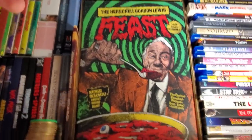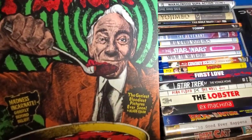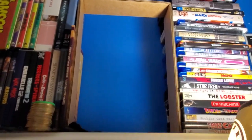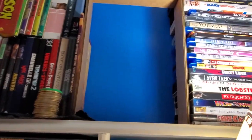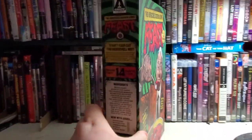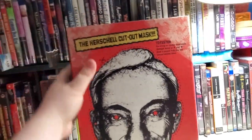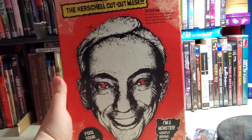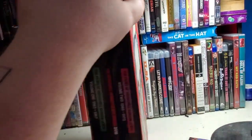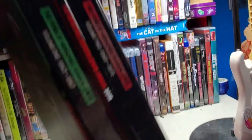This one is just really great because it's literally, I'm gonna get it down here. As you can see, I have the cardboard ring that came around it when it arrived in the mail. But as you can see here, it's literally like a box of cereal, which is just the greatest thing ever. I really love this, and it's a great piece to have in the collection, honestly.